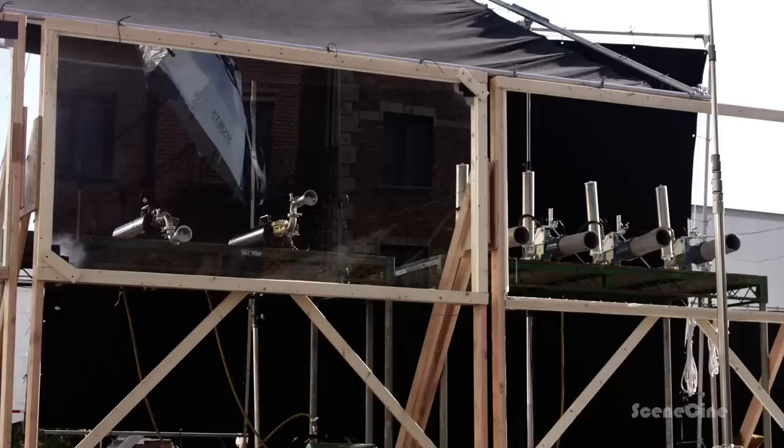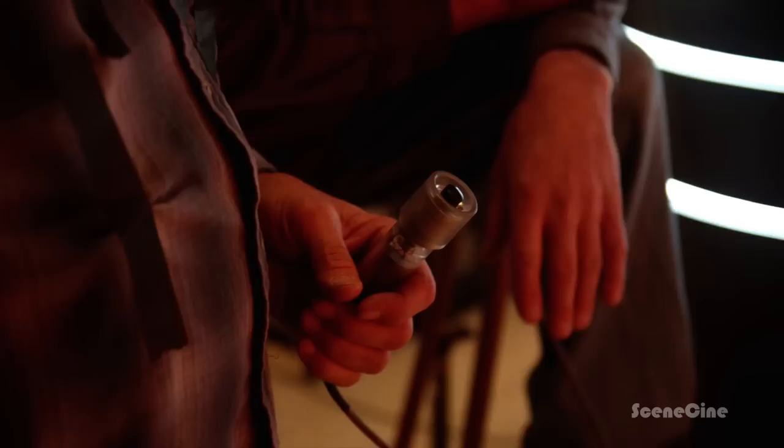3, 2, 1. Basically, we have a piece of tempered glass and have some detonators in the glass. On a cue, we'll fire the detonators, and the shock from those will shatter the glass. All right, and then we have air mortars that'll help put pressure on the glass to drive it out that way.